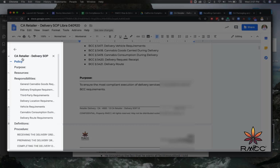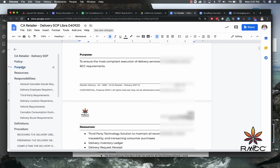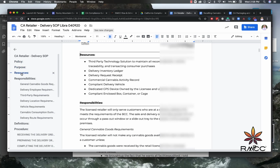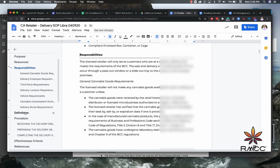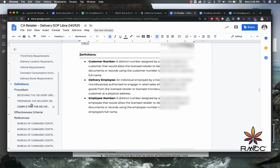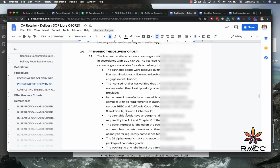We have a guide over here, so that way you can navigate through the document really easily. We can go to policies, so that way you see all the regulations that we're covering in this SOP. Here's a high-level purpose. Here are the resources that you're going to need to be successful within this SOP. Here are all the responsibilities and the labor and the team that you will need to conduct this SOP. Any relevant definitions, and then we start breaking down the procedure.